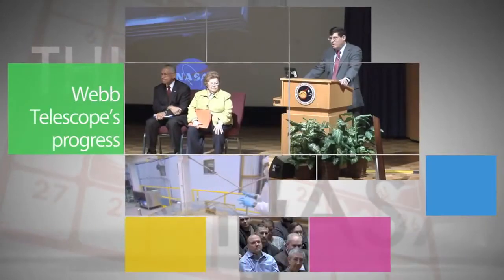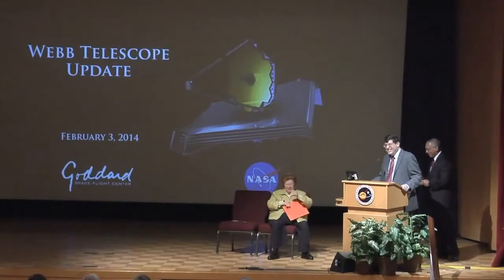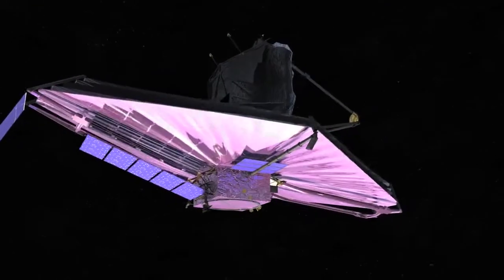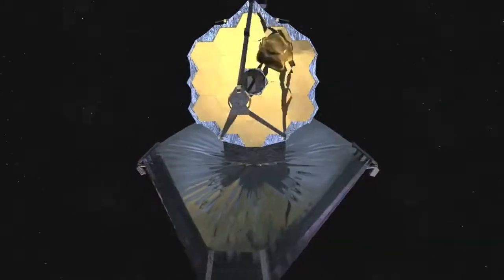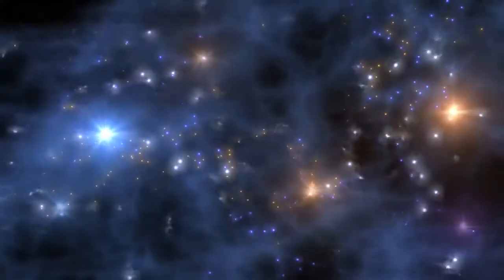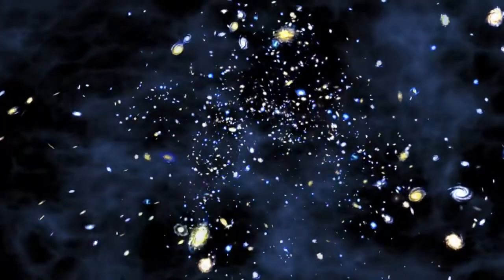NASA Administrator Charlie Bolden, Senator Barbara Mikulski of Maryland, and Goddard Center Director Chris Scolese congratulated the Goddard team recently for progress in development of the James Webb Space Telescope. The telescope's flight instruments and primary mirrors are being integrated at Goddard. JWST is the agency's flagship science project and the most powerful space telescope ever built. Scheduled to launch in 2018, it will study every phase in the history of our universe, including the first luminous glows after the Big Bang and the evolution of our own solar system.